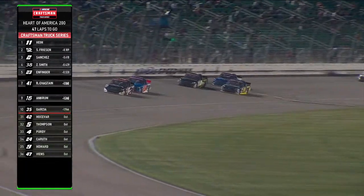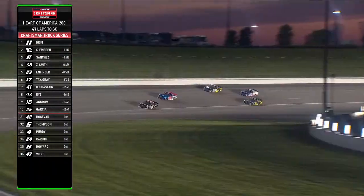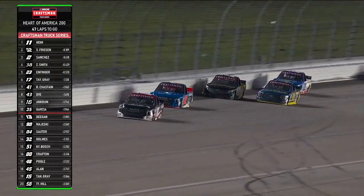We saw Friesen get that huge run earlier. So trucks are fun to race, lots of drafting, and Kansas makes the drafting, the handling, the restarts, it all comes out at this particular racetrack, and that's why it's so much fun to watch races here.